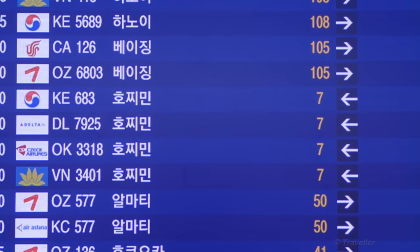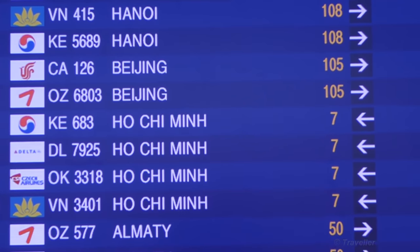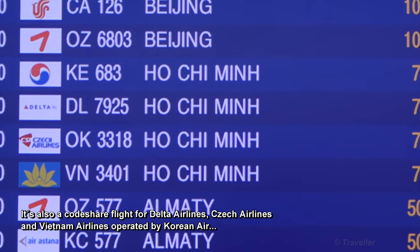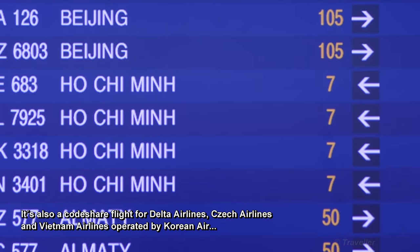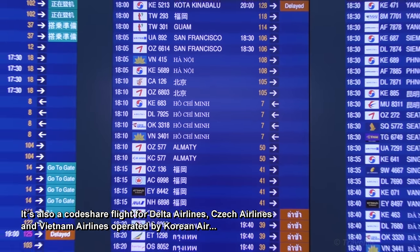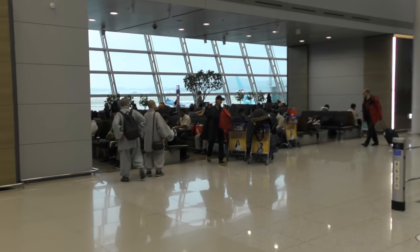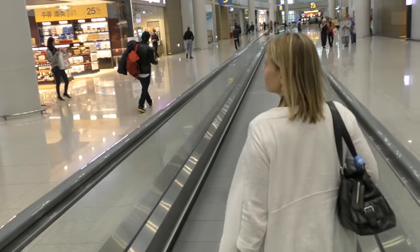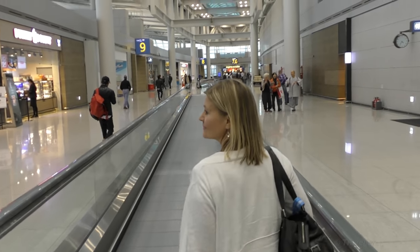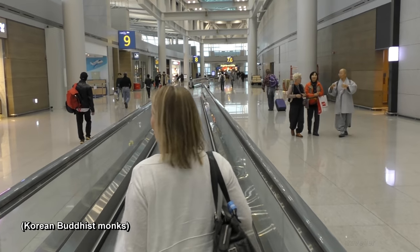So there's our flight. Mara found it first. K683 to Ho Chi Minh City. We will be leaving from gate 7, which is just down the hallway. It shouldn't be too far away. Nice big windows in the airport for viewing. You can understand why this is one of the best airports in the world also. Seems to be a lot of monks walking around.